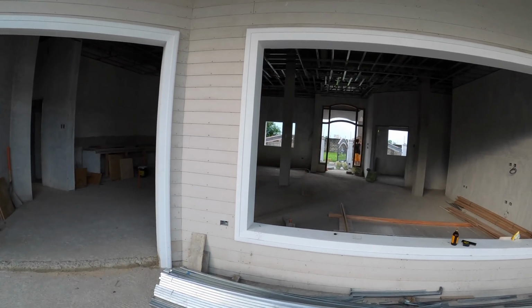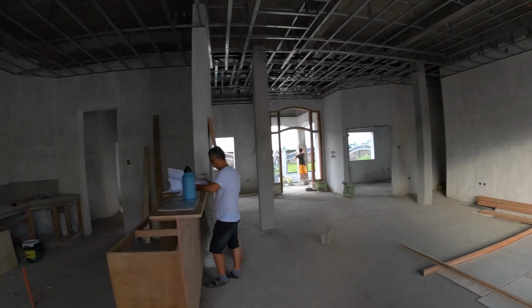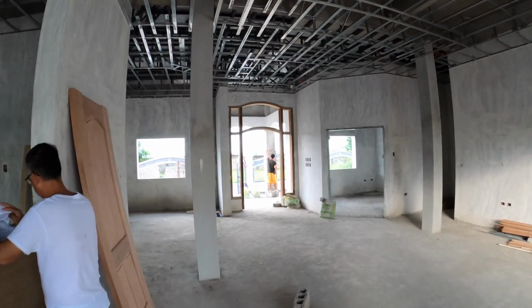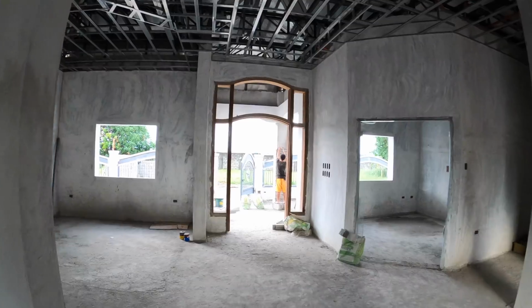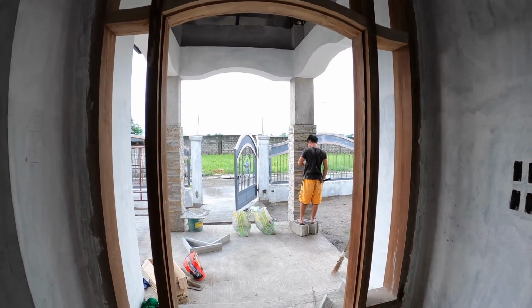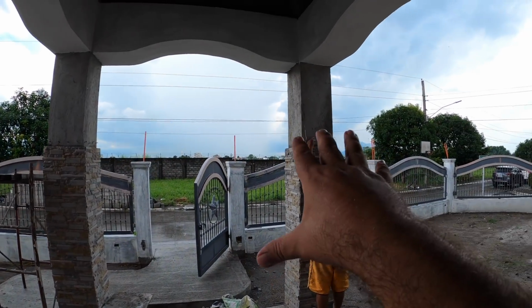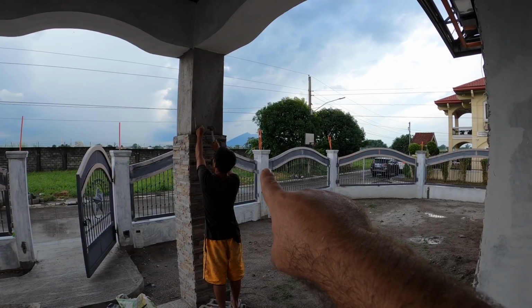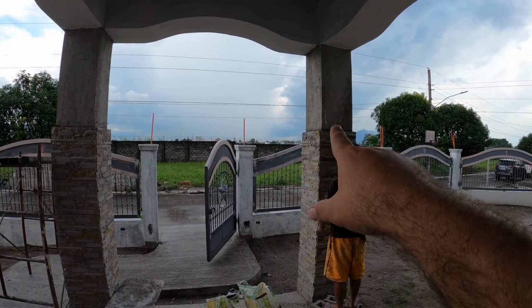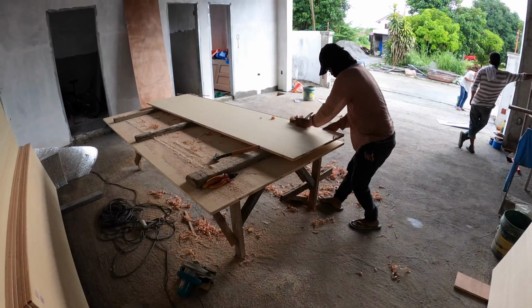Up here on the front, let's go ahead and walk back through real quick. Coming back through, Mr. Jojo is getting ready to put the caps on the top of our posts, same like we did for the fence posts out here. We're going to put those around the top edge of the fence post for the front porch.